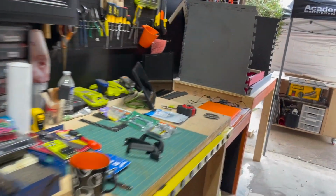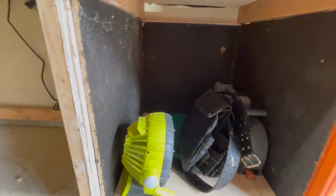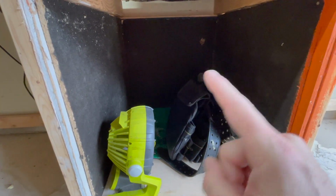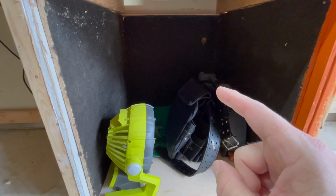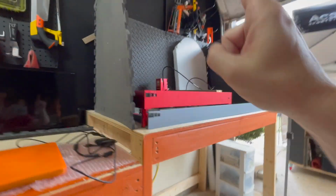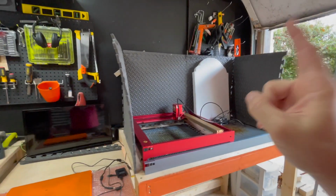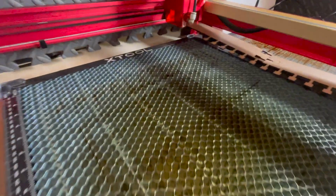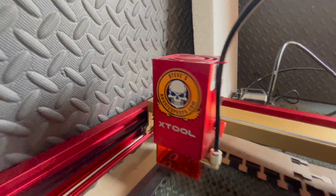So I can have my table saw here when I need it, but I'm going to store it under there for now. This is going to be dust collection. So I'm going to probably get me a Ridgid shop vac for under here. I'm going to do some dust collection under here at some point, just because I don't want the dust getting to the laser. And that's also another reason I'm doing the enclosure, which will cut off most of the dust. But I'm excited to get some things done with the laser.